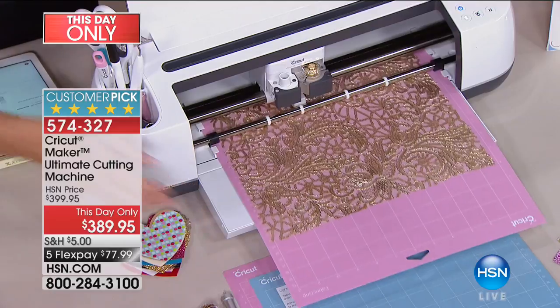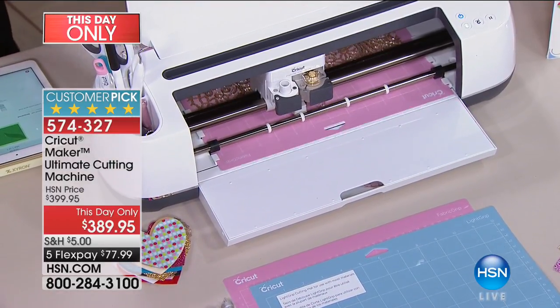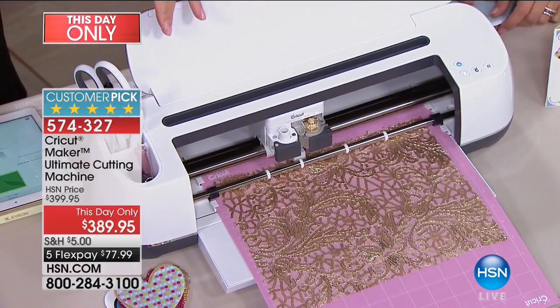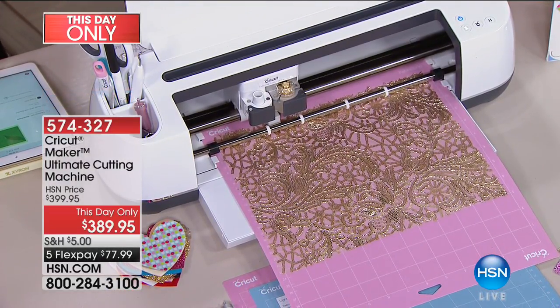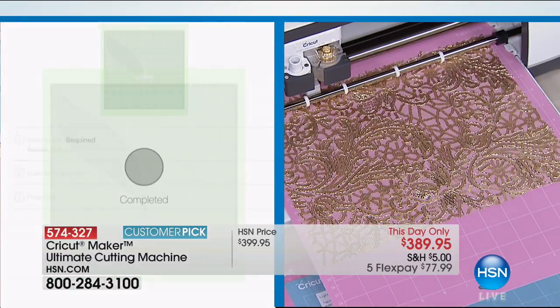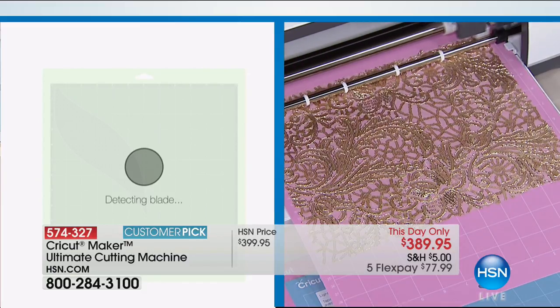It knows that I'm going to cut sequins. One of the things I want to show you is that it's checking the document. It's going to check that the blade is there. It's going to go all the way over here and detect the blade, and I love that. It says ready and go. So we go. Here, it's going to cut. There it is, detecting the blade.